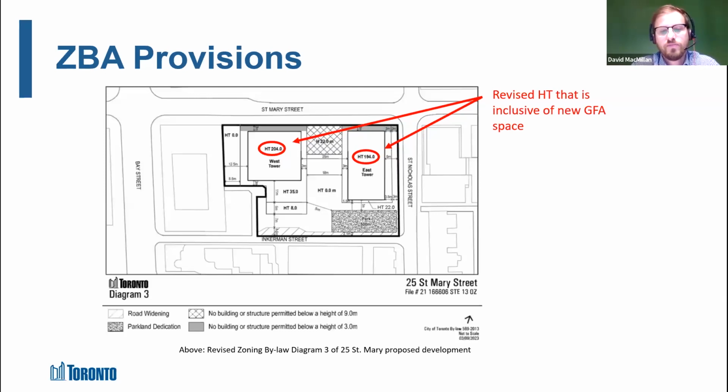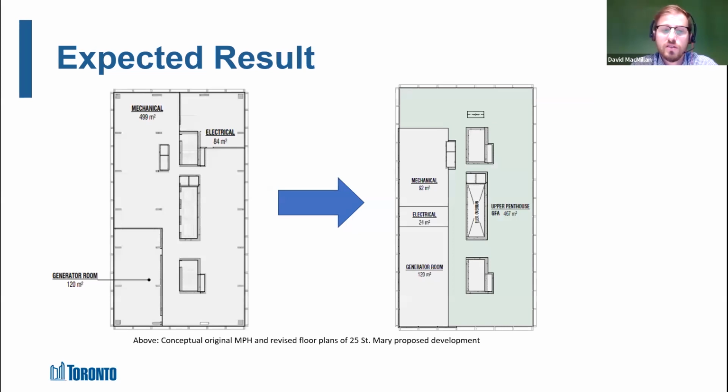Next slide. So this is the result of the 25 St. Mary precedent. To be clear, this is one level of the penthouse because it was a fairly large building with a very tall penthouse in a conventional setup. But just in this one level, they gained, I think, over 400 square meters of space from using Geo-exch.